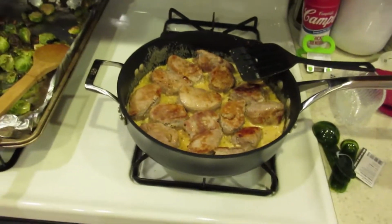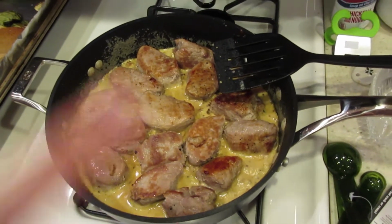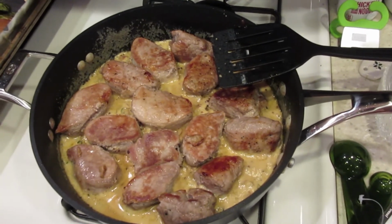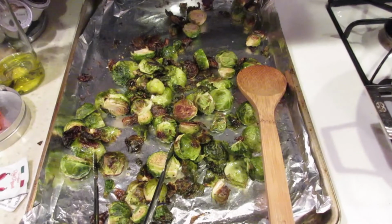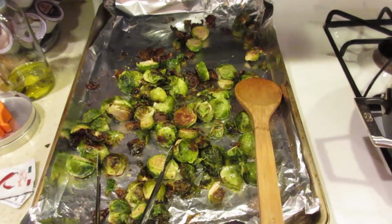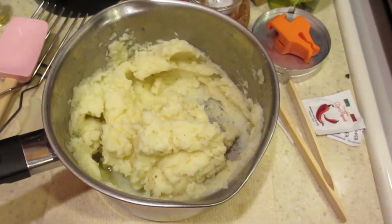And then dinner is ready, but mom's still not home, so the sauce is in here. I made the medallions in this pan, took them out, made the sauce, then put the medallions back in. Here are the delicious looking Brussels sprouts that are just roasted with salt and pepper, one of my favorite things ever. And then mashed potatoes, and they give you horseradish.